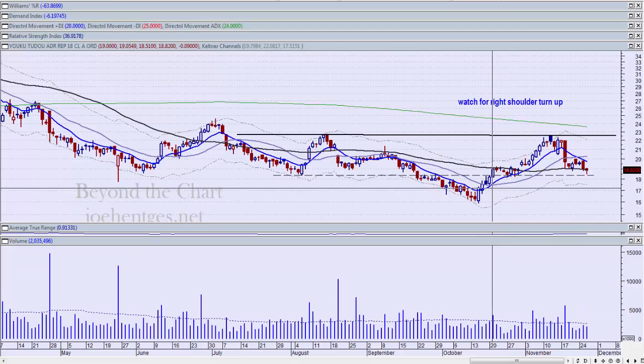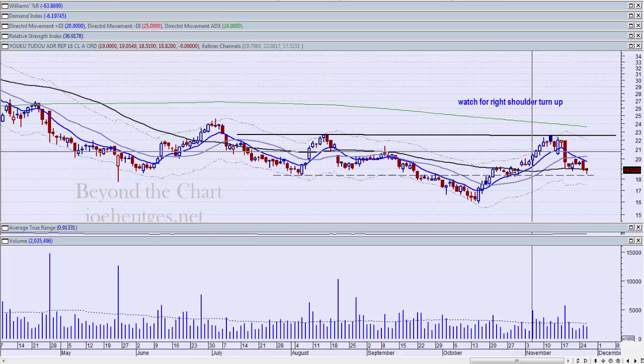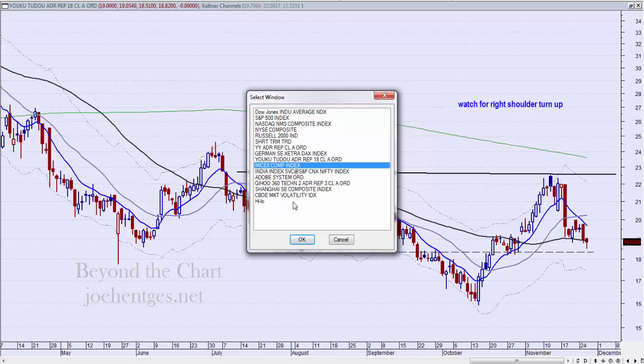I would have liked to have seen more volume in this move right here, up to these pivot points. I'd like to see volume in here. So that's a little worrisome to me. So we'll just watch to see if this develops like I'm thinking it might. It's interesting to conjure up these scenarios and then see if it will play along.